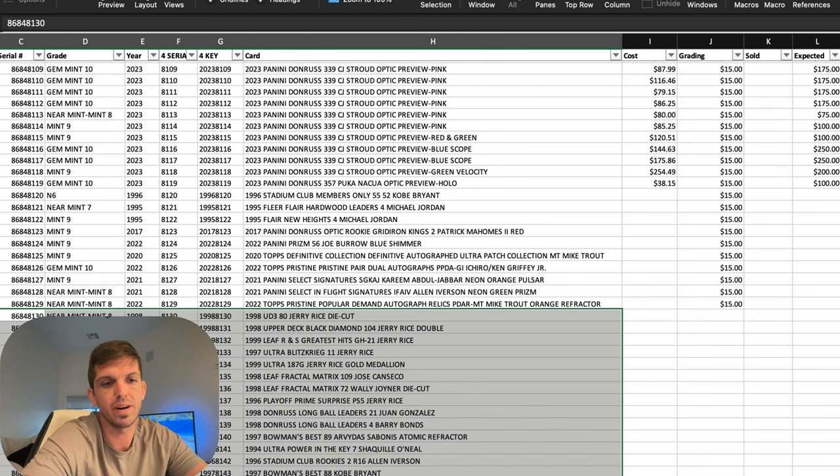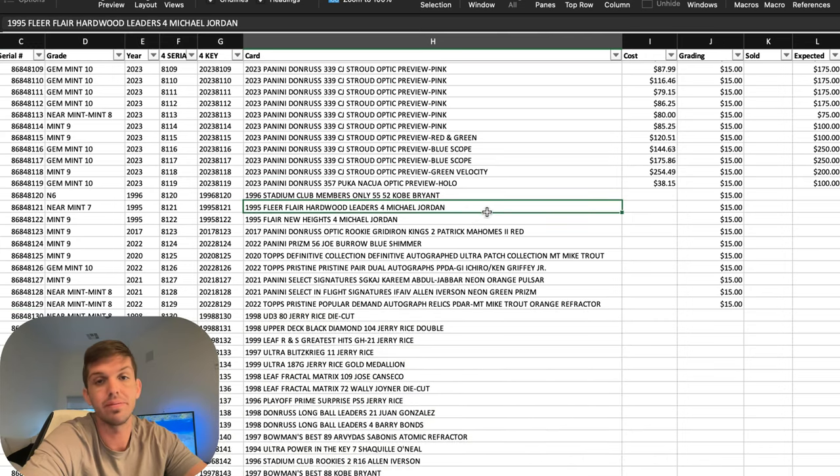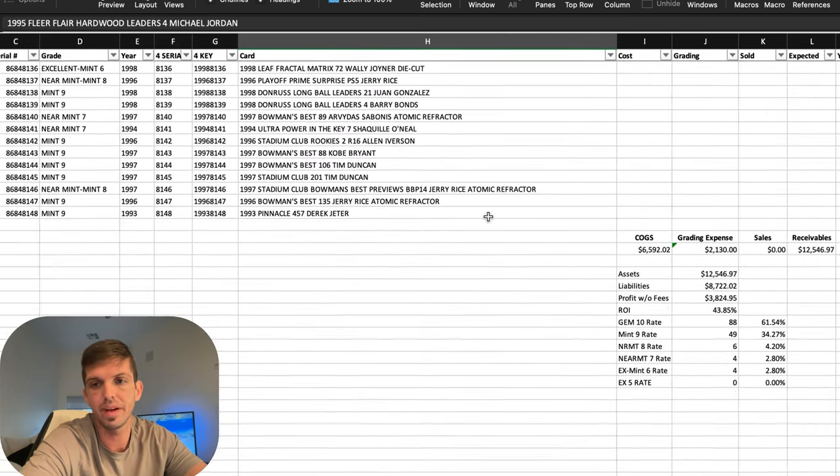I don't think that he really knows how to prep cards either, in terms of just wiping them down with a microfiber cloth. He just sent them in the top loaders that they came in. I'm like, dude, try. You're kind of wasting your money, but whatever. Threw them on at the end, and it didn't really work out for him.